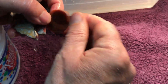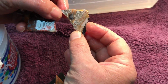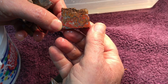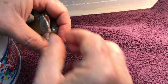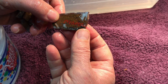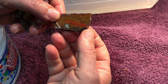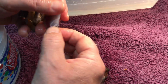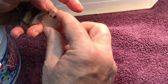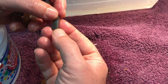Piece of wood. Mexico. Mexican crazy lace. Unknown, but really nice pattern. Moss agate. Marca, I don't know. Laguna. Montana. Nice little set of dendrites.